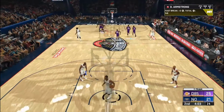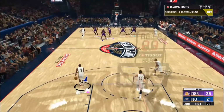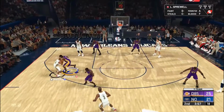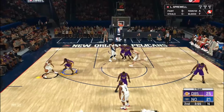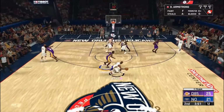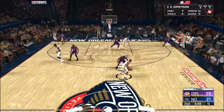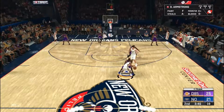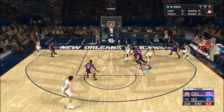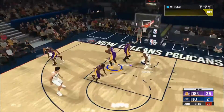And just a step ahead of the D in that possession there, making the pass. Nice assist. Paul passes to Wesley. Just over 1 minute has passed here in the second quarter. Armstrong against Paul. Looking to get back on track here. And Durant sends it back.